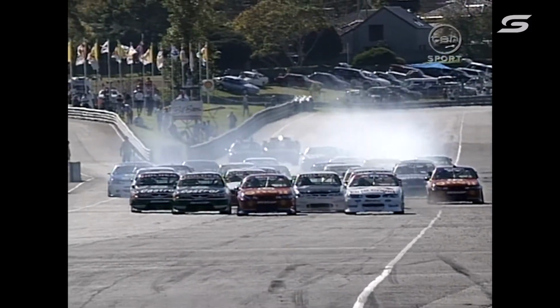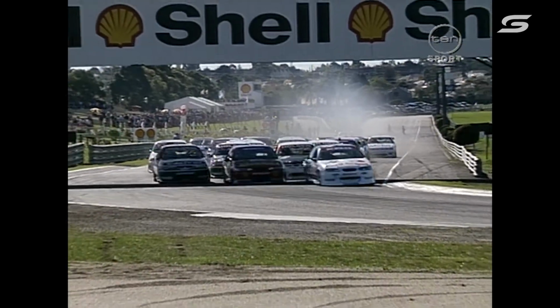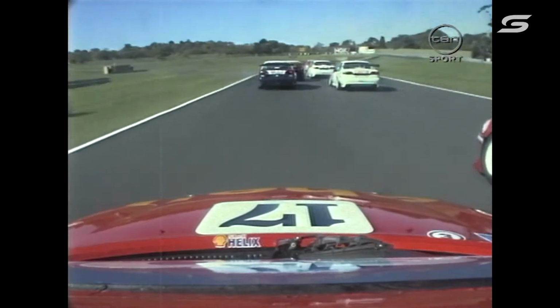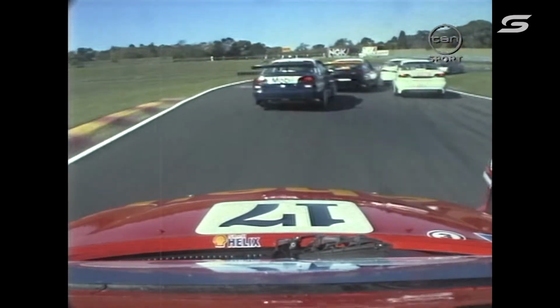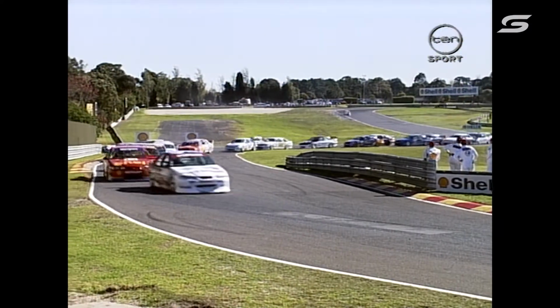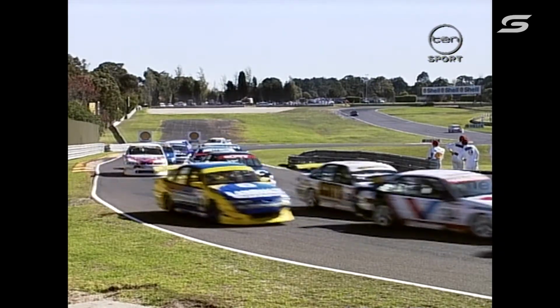Bowe, what a start. Got away to a blinder, John Bowe, but up the outside, so too did Russell Ingall. Here comes Ingall on the outside of John Bowe. Seaton will be the first to the corner though, and on the inside was Mark Scaife. Ingall was squeezing Scaife, but whoa, that's a little biff and bang. Talk about biff, there was plenty there. Cars coming into contact, looked like Scaife copped a bit of a hammering as well.